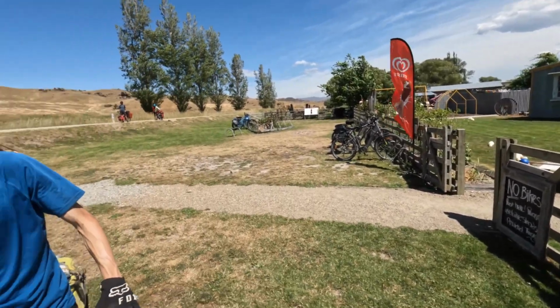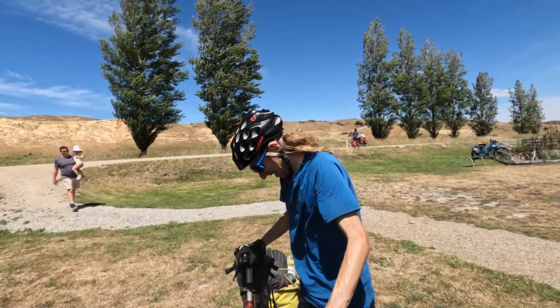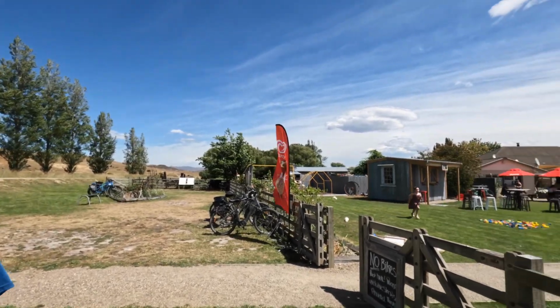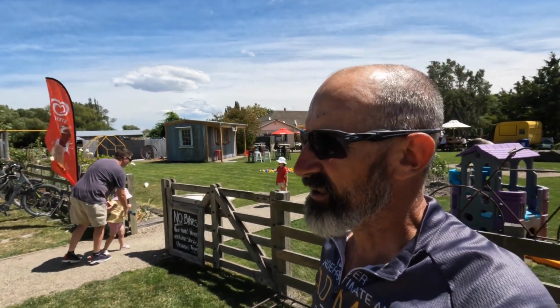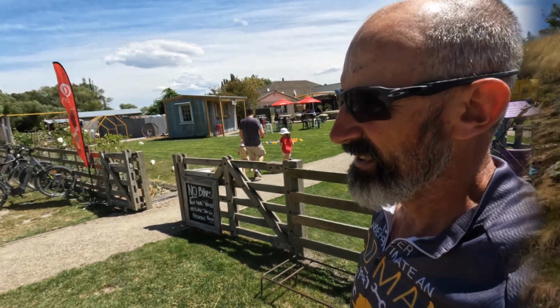What do you reckon, Matthew? Stop here for refreshments? Yes? That's the go. Refreshments at the Chatto Creek Tavern. What a great place. Last time we were here, I don't think this place was open or it wasn't functioning, I can't remember.